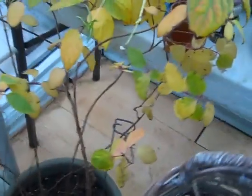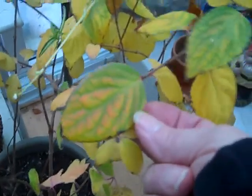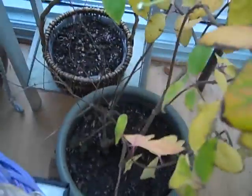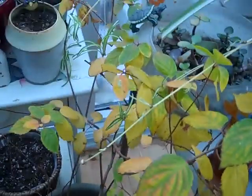You can see these leaves are turning, and they'll come back in the spring. So that's really a plant that is supposed to be outdoors. And we just never moved it, never planted it out there. There's plenty of the same out there, so fun stuff.